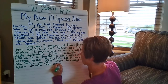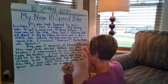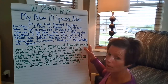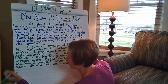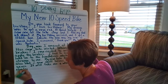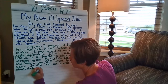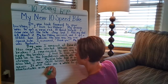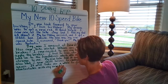It will take me a while to get, should I say, to get comfortable riding this bike? Good choice. To get comfortable with my new bike. And there, that is my closing sentence.